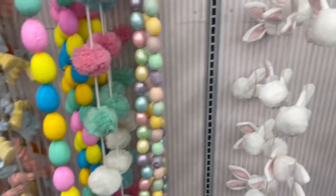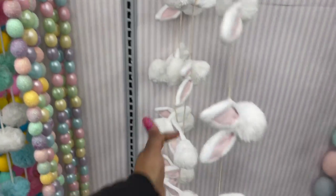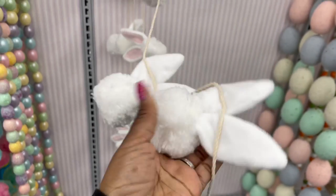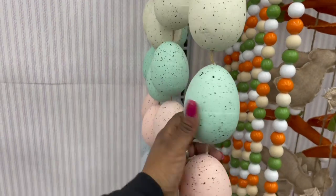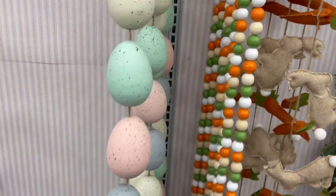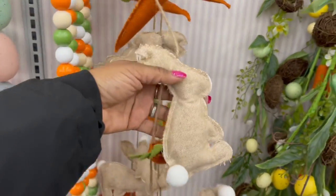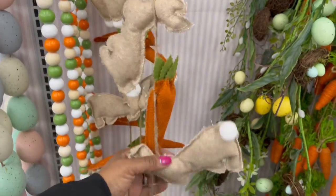I love it. But I really love this one. This one is $19.99 with these bunnies. Oh my goodness, that's so cute. Let me hop over. These eggs are cute. How much are these? $19.99. These beads are $15. I'm feeling this one too. I don't know if it's because it's a neutral color, but I'm feeling it.